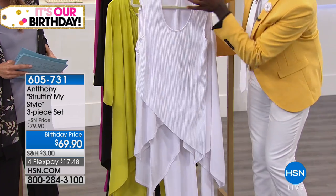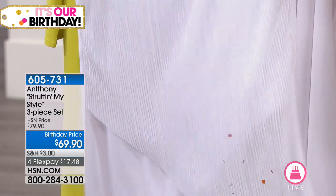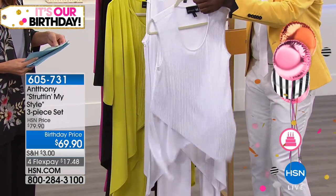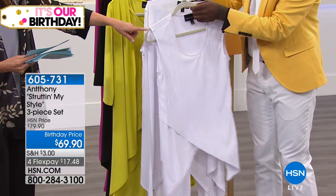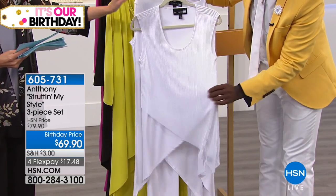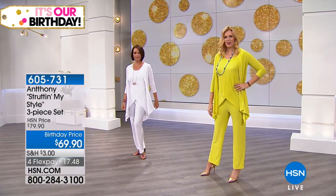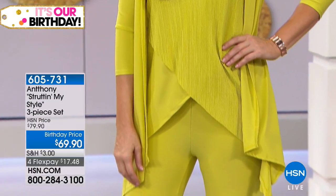And girls, it's on the front, it's on the back. I'm telling you, when you put your body in this, it's just going to conform, it's going to shape your body so gorgeously. Now, everything's available in two lengths, by the way, petite and average. The top is 27 inch length in petite, 29 in the average size.